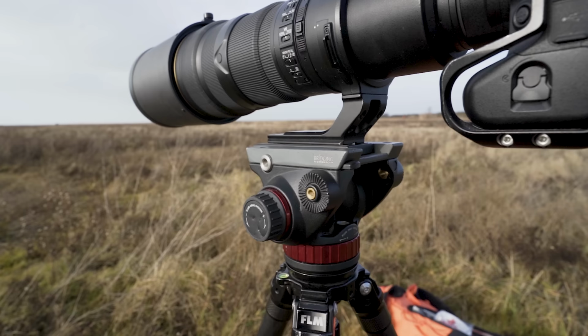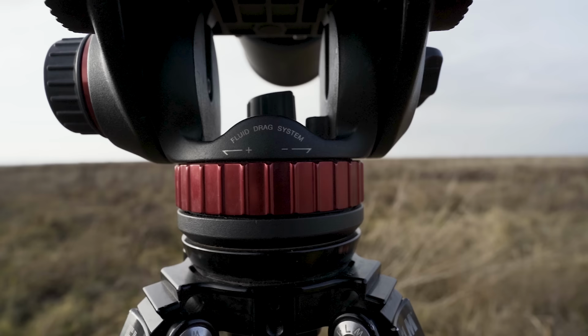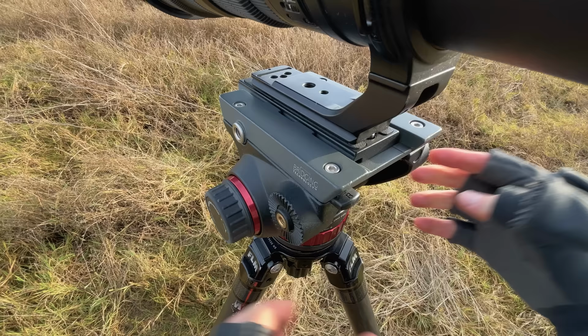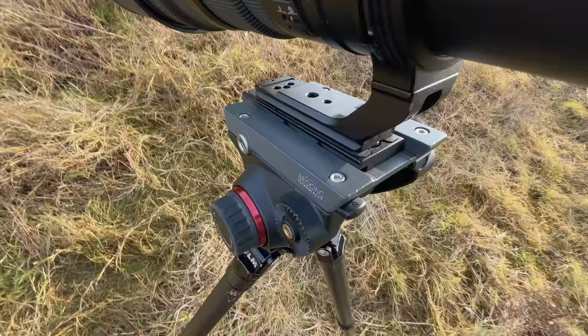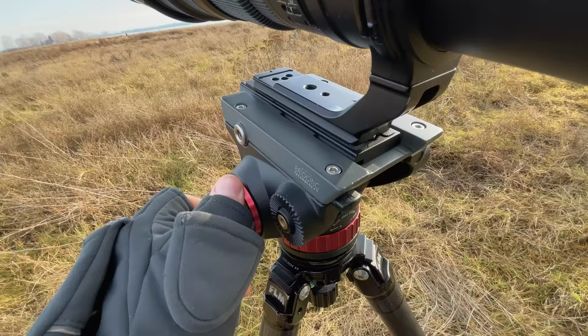And then I've got my camera and lens. Now I went with the video head instead of a gimbal. The gimbal's great for bird photography, for moving around. But I find with video, you can't really control any of the drag and moving around. And since I'm capturing video and photos, I like the video head. And another thing that's really nice, instead of a gimbal that has kind of the arm that comes up, it doesn't really get in your way as much.